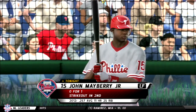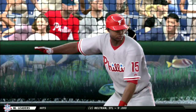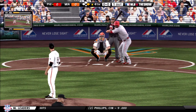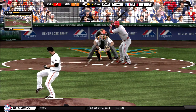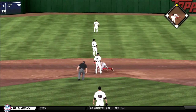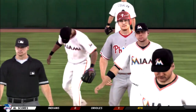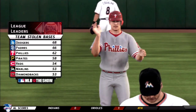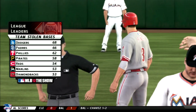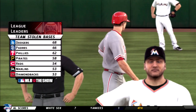John Mayberry will try it again, set down on strikes his first time. First pitch on its way from Burley. And there goes Pence. Not in time as he steals second. So he's in safely there following the one-out steal of second, and with that we take you to our team leaderboard to display the clubs with the most stolen bases so far this year. And you can see right there where they rank in that category.